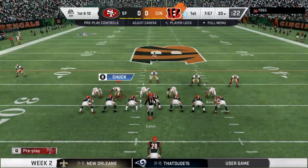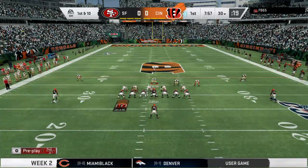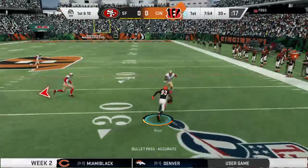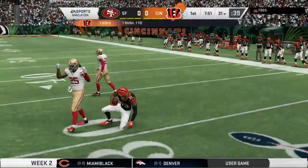So first and 10 now from the 30. They're going to need some therapy after this. Hands up. All that, and it only nets him a yard.